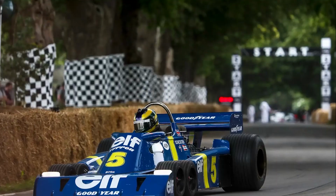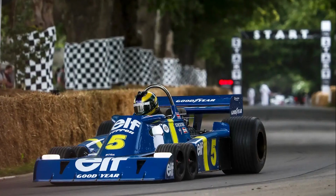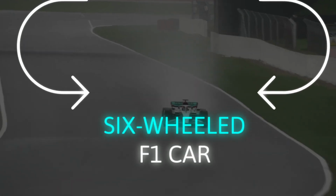And that's our list. There is one innovation that we neglected to mention, and it's the development of a Formula 1 car with 6 wheels. The only reason we didn't mention it is because we already made a video on it.